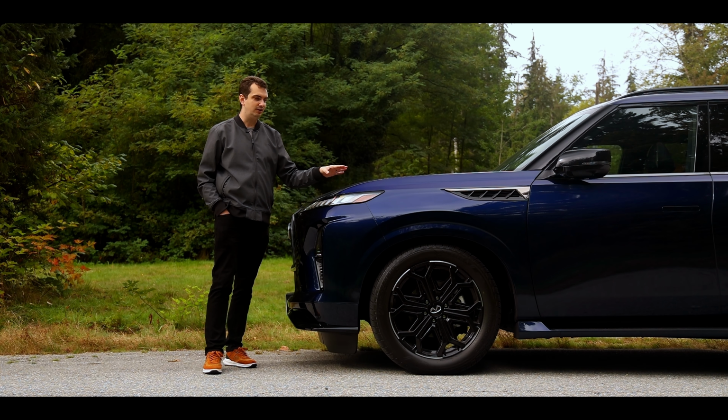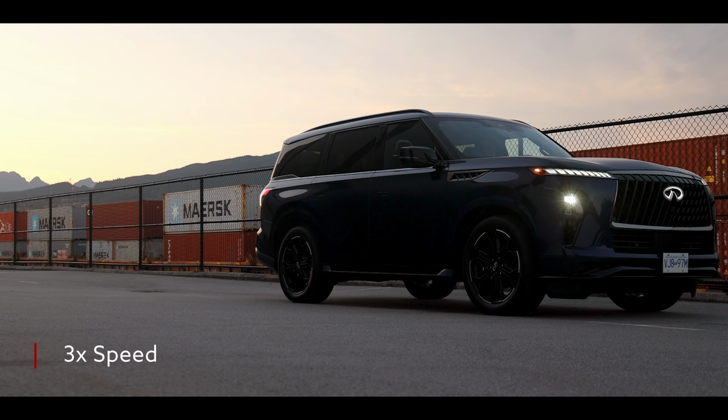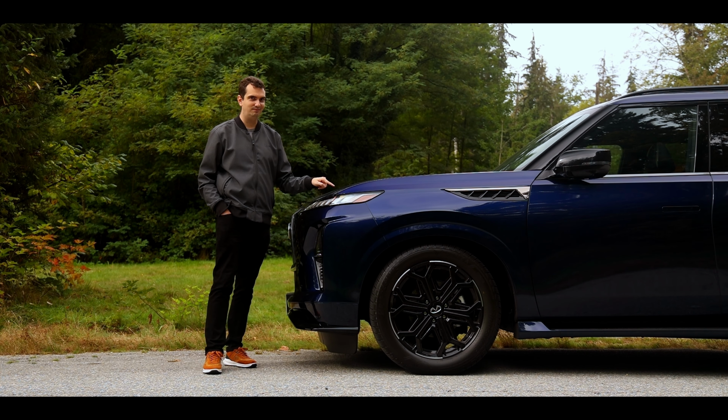Also, if you want to lower it all the way down like how it is right now, you have to keep the engine running and the door closed, because if you turn off the engine or open the door, then the ride height will just stop at whatever level it's at. Whereas in some other SUVs, if you turn off the engine or open the door, the SUV will continue to go all the way to its lowest point. This one doesn't do that. Engine has to be running and door has to be closed. So a software tweak will fix that, and I'm not sure why Infiniti didn't do that.